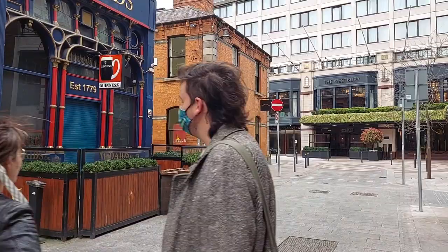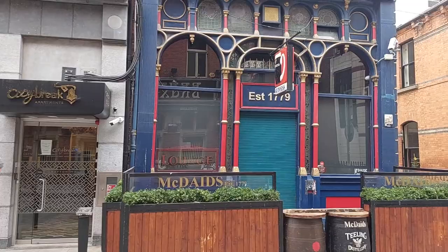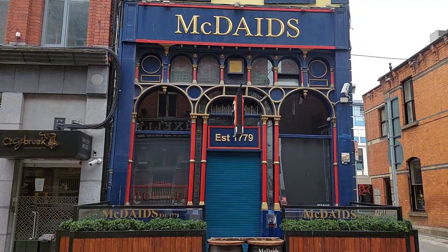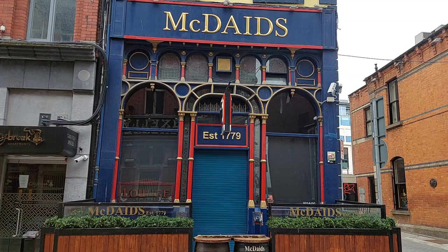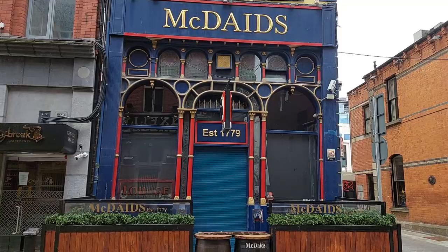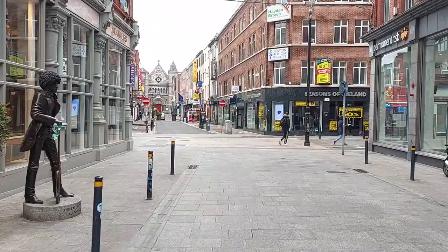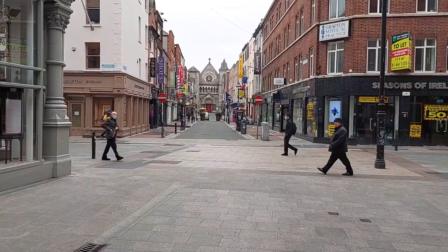This is McDade's pub, a famous pub for literary folk. In fact, two men of the literary world who used to drink together here were Patrick Kavanagh, a poet, and Brendan Behan, a novelist, writer and playwright. They worked for a publication just around the corner called Envoy. They were the best of friends, and one time they had a big scrap, a big fight in this pub. Both were barred and could never come back again. But as I say, lots of things happen on Grafton Street, on and off Grafton Street.